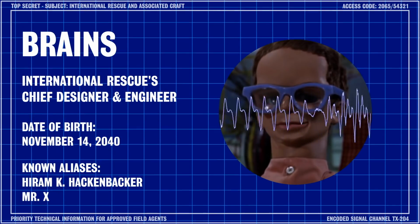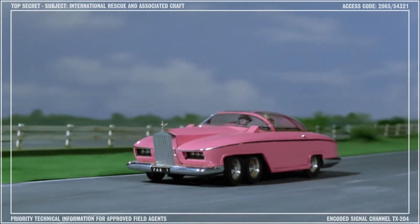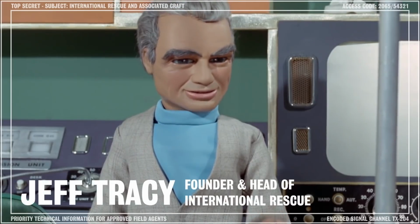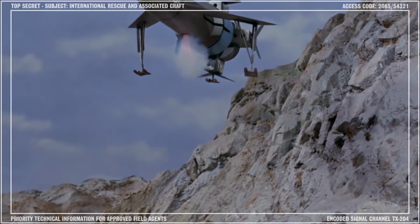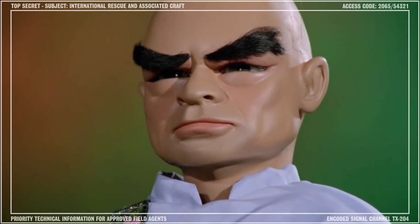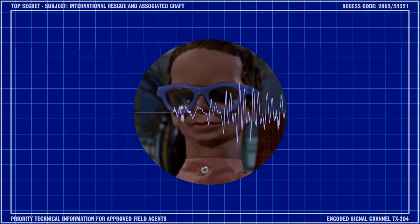Welcome to the first in a series of briefings about some of the most advanced machinery in use in the 21st century. As agents of International Rescue, you have been granted security clearance by our commander, Jeff Tracy, but watch out for any suspicious activity during our briefing. You can never be too careful when there are enemies like the Hood on the loose. Now that we've taken care of the formalities, let's begin.